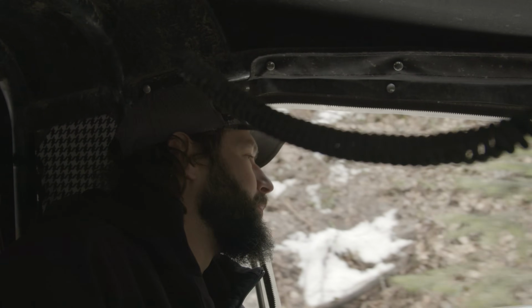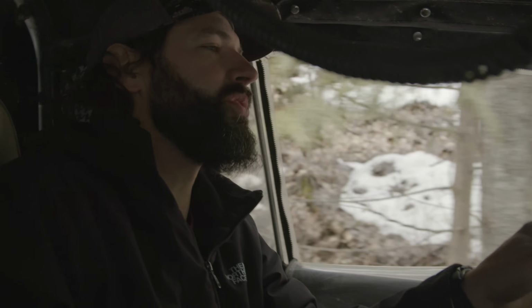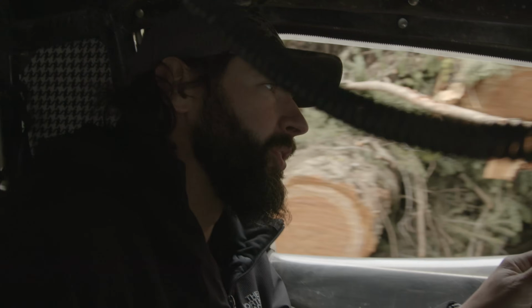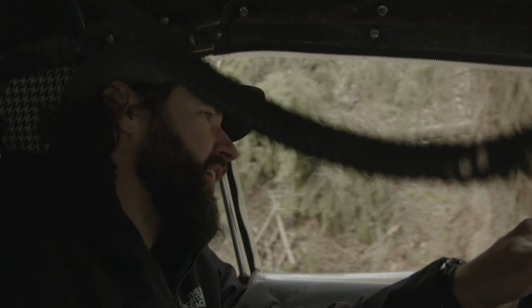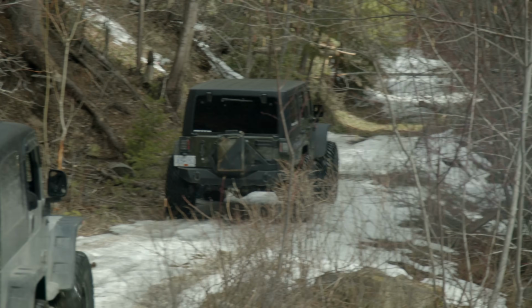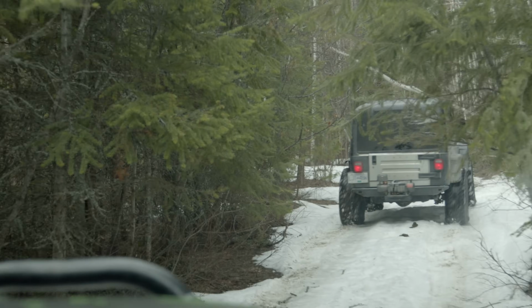I like helping Bruce because Bruce is always helping people. Bruce gives up pretty much all of his free time to help other people when it comes to this kind of stuff. I mean, it's always fun. It's never boring when you go out with Bruce, that's for sure. Mostly because he doesn't tell you what's happening until it's happening.